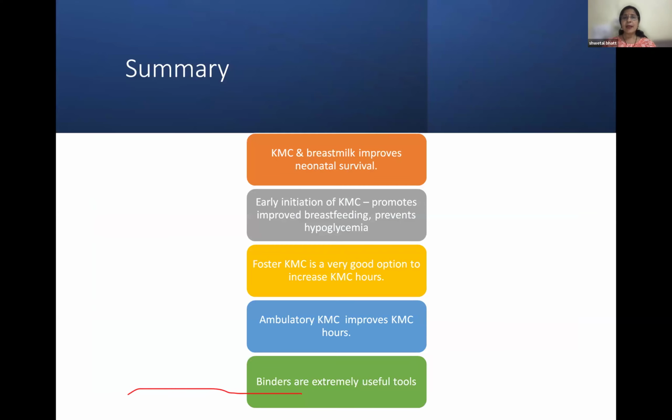So in summary, kangaroo mother care and breast milk improve neonatal survival. Kangaroo mother care is one of the best developmentally supportive care. Everyone must ensure early initiation of kangaroo mother care, immediate kangaroo mother care, which promotes and improves breastfeeding and prevents hypoglycemia, infection and ROP. Foster KMC is a very good option to increase KMC hours.